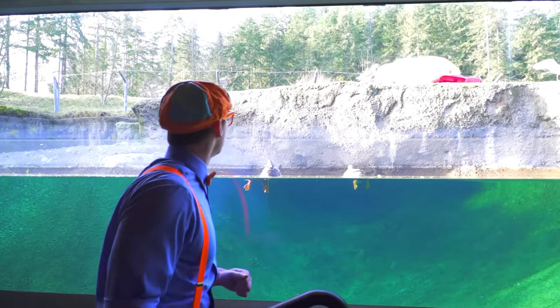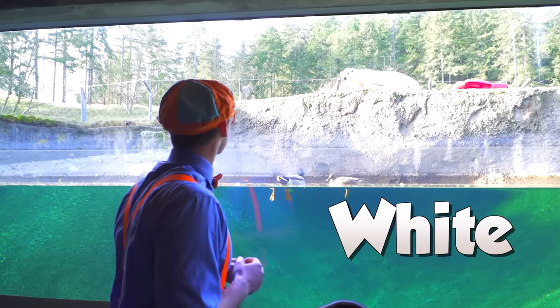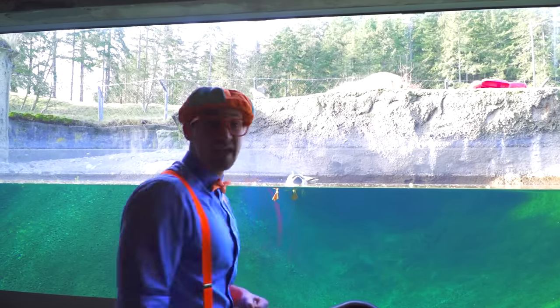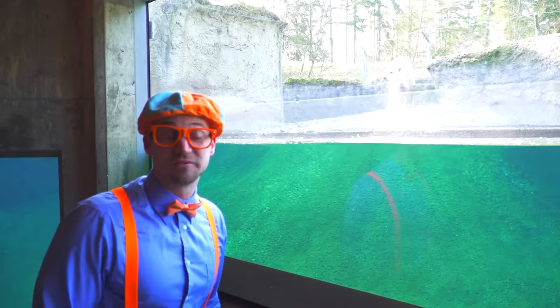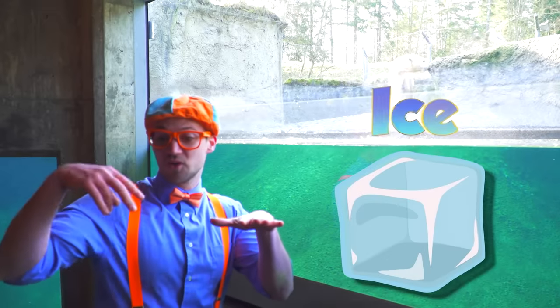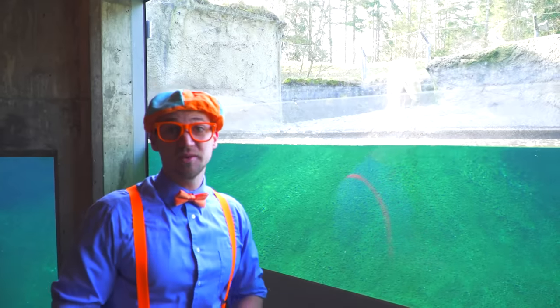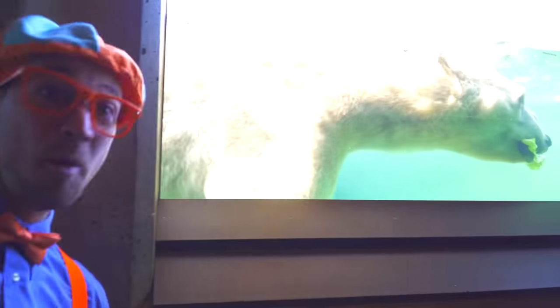Whoa! Look at what it is! It's a polar bear! And polar bears are the color white. That polar bear, yeah, his name is Boris. And he's 31 years old. Boris was rescued from a traveling circus in Mexico. And it's really important to have ice so polar bears can hunt off of and get seals in the Arctic. So we should be really aware of what we do to our planet so polar bears can have a lot of ice. Whoa! Boris is so pretty.